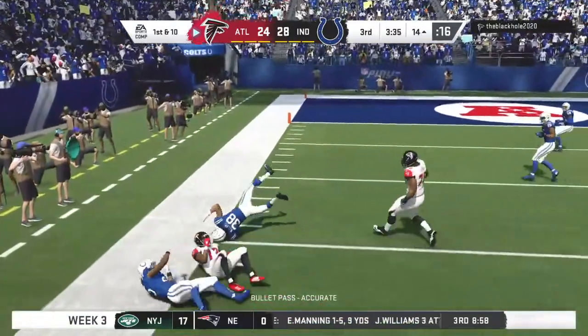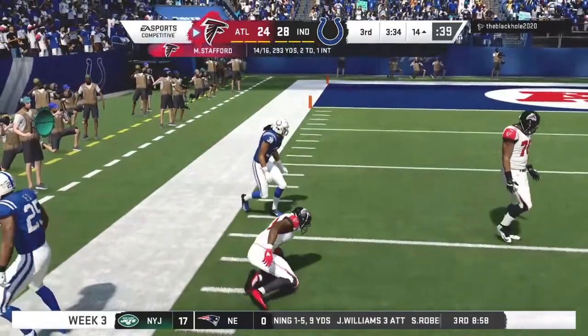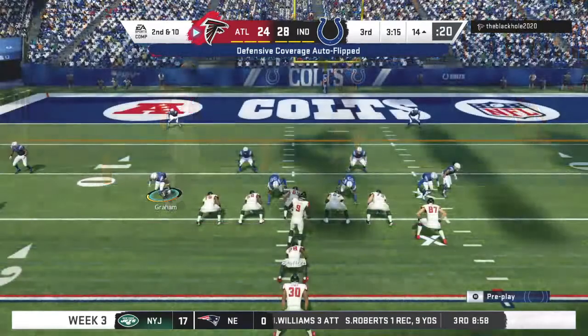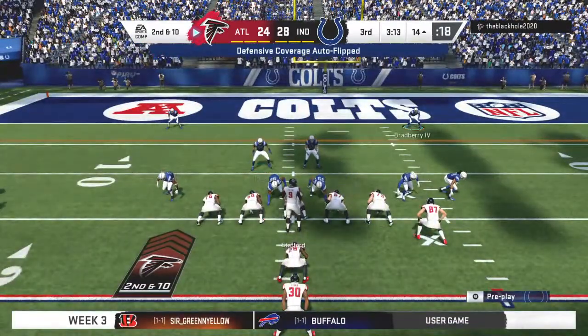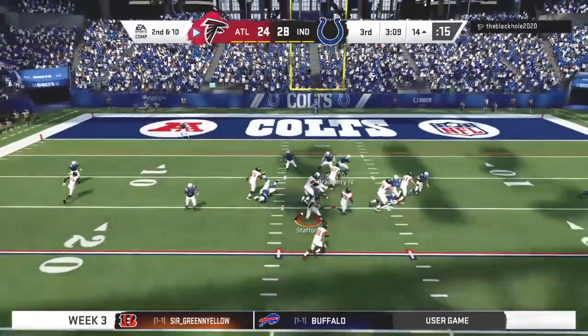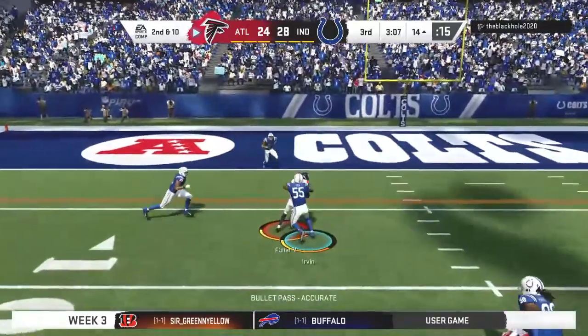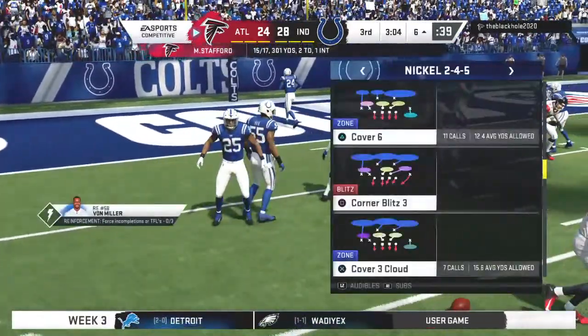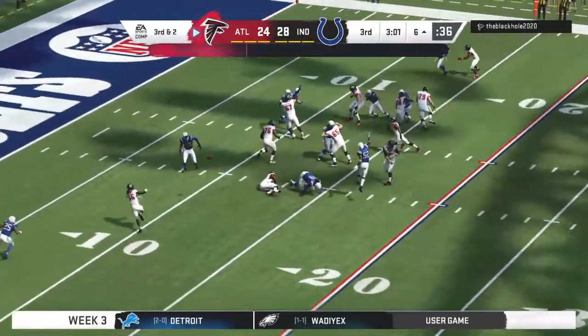A quick throw complete to Washington. No gain there on the completion. 2nd and 10. Pass complete, but no gain. No yards. So you file that as unsuccessful. Yeah, you do, don't you? Except on the stats, throwing the ball, you get a completion, you get a catch, but still, no yardage. Okay.